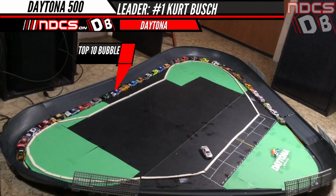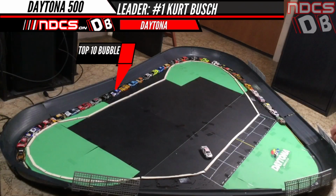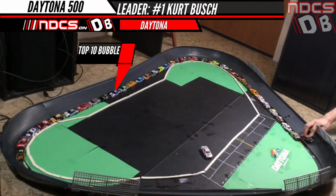Ryan Newman didn't have a good run in the duel races. Here is his Castrol Ford Mustang. Ryan Newman, just outside the top 10. Here's Eric Jones in the Irwin Tools Toyota Camry, and he will get around his teammate, Denny Hamlin. 4 cars to go. It's last year's champion, Alex Bowman. Let's see if this cat can pull the upset and take the win away from Kurt Busch.